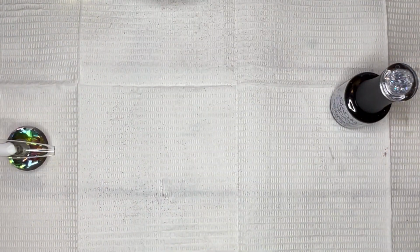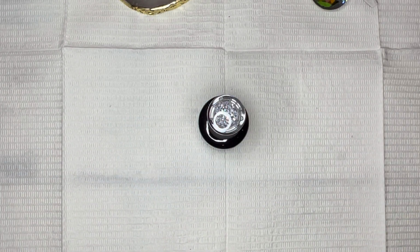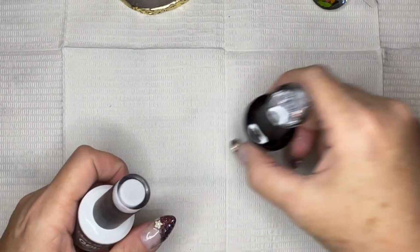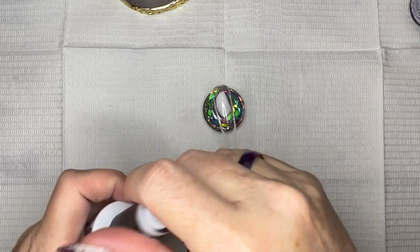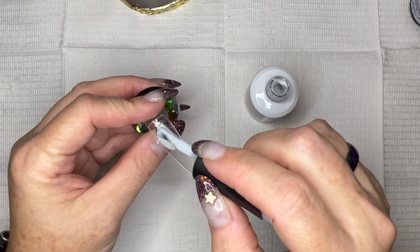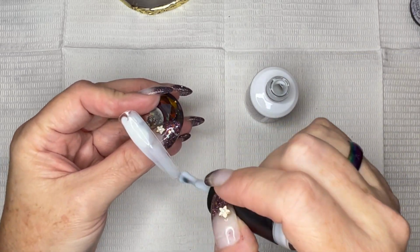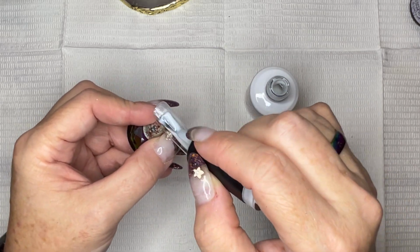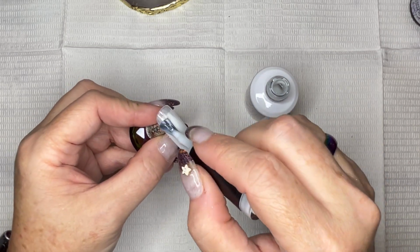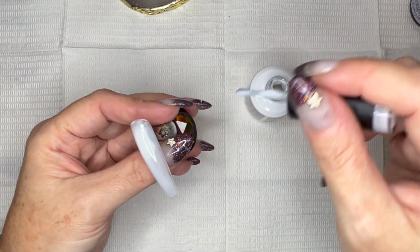I'm going to do a little cleanup. And I think for the background, I want to use the topper that we got in the Advent Calendar. And I'm going to do that over a milky white base. And I'm going to use the highlight gel from Nails by Dev. So I'm going to go in, I may build it up, see how opaque we can get it. So I'll try for maybe 3 coats. And then we'll get into the design.